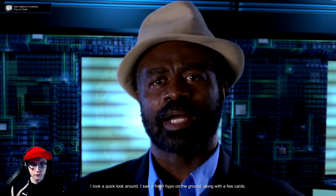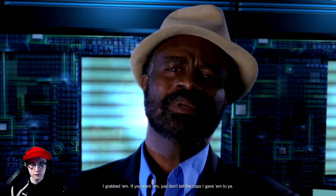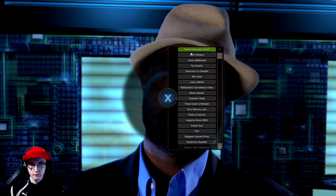I don't know if this has anything to do with this trans key you're talking about, but after that Pandian flew off, I circled back. I took a quick look around and saw a fresh hypo on the ground along with a few cards. I grabbed them. If you want them, just don't tell the cops I gave them to you. Of course I want them.